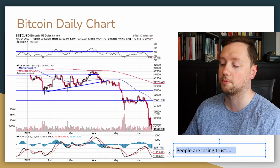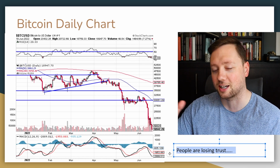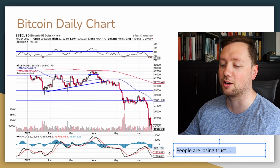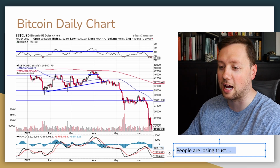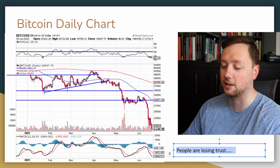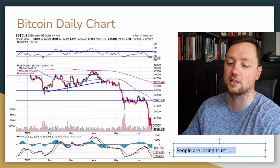Long term, I do think Bitcoin will probably recover. We'll see what happens. My Bitcoin miner is kind of hovering on the brink of profitability right now, so I definitely need it to go back up to make that single investment worth it, but we'll see what happens over the next few months here. I do think we're going to see some volume step in here and start to buy up some Bitcoin around 20,000. We'll just have to see if it's enough volume.